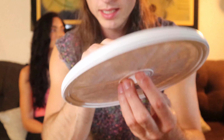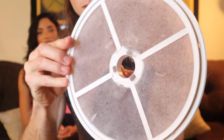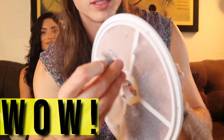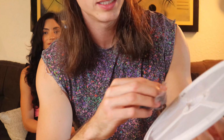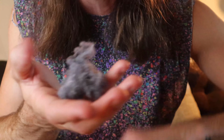This is the other part of the unit once you take the cotton off, and you separate it, okay? And then on the inside here, this is where all the lint catches. Now look at that. We have so much lint that comes off of this. It's actually pretty impressive how much lint comes off of this. Anyways, look at that, that's a lot of lint.